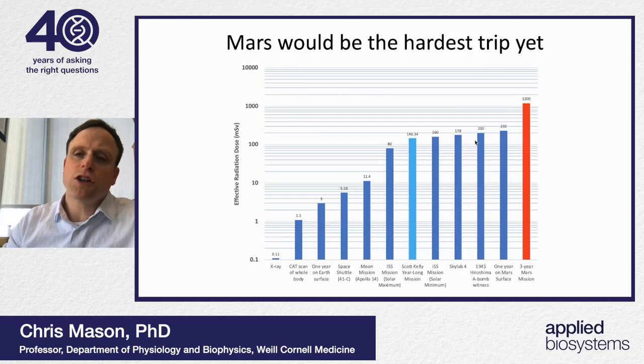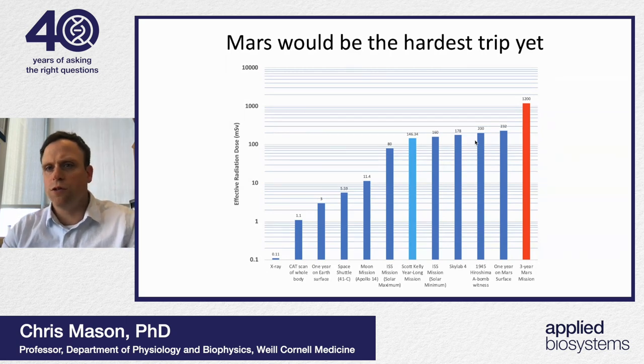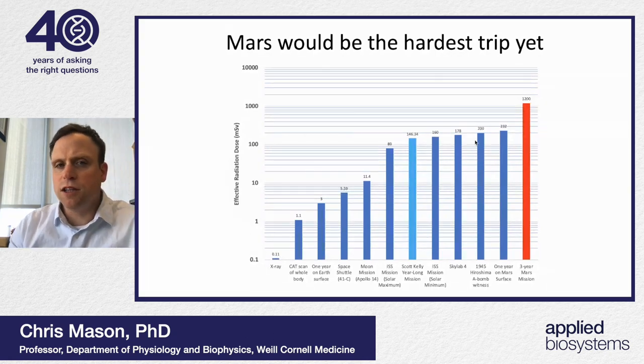But Mars would be much harder. In red, you can see if you go there and back, potentially a three-year mission, you're looking at 1,200 millisieverts, actually 1.2 sieverts. That's more than the recommended dose for your entire life for astronauts. And so it would definitely be hard.